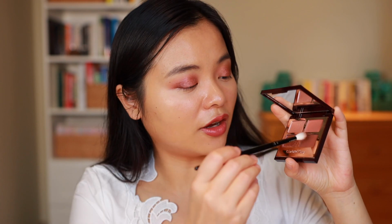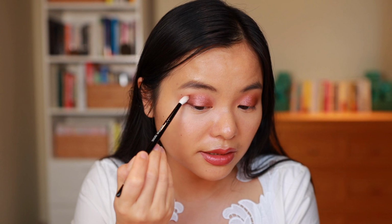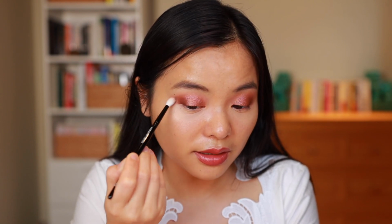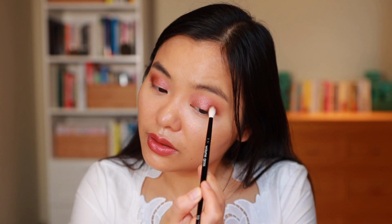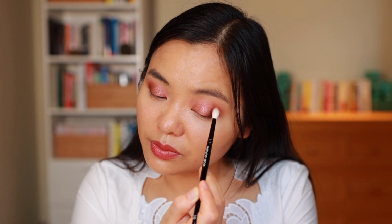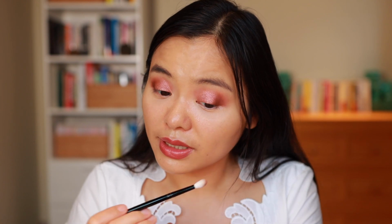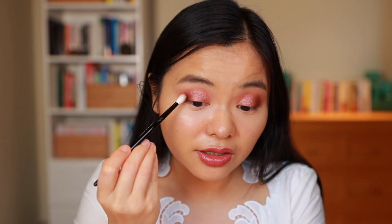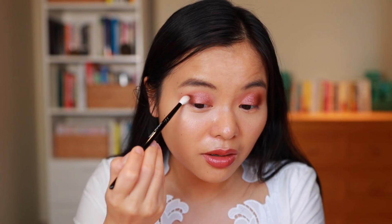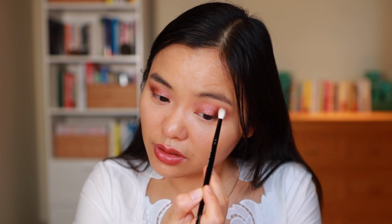So now just to clean off any edges, I'm going back into that deeper shade and just going in with that Pinkgasm number 19 and adding some more depth back into the outer portion of the eyes. This is a very easy look to put together, which is nice because even though Charlotte Tilbury is in theory known for her very easy looks, I feel like sometimes her formulations are not actually that easy to work with. But this quad so far has been very easy to work with.